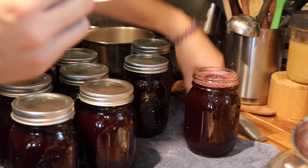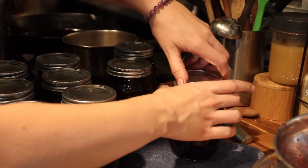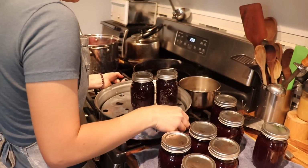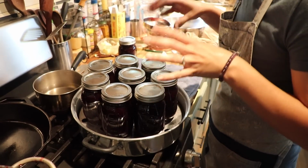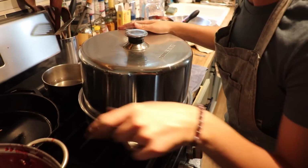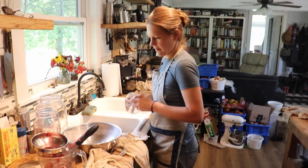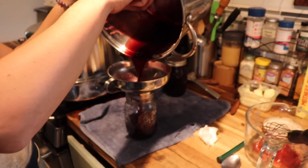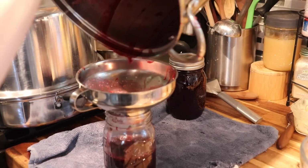No! Oh, what a shame. You can only fit, I know, I knew that. I actually have some more in there, so that'll be a couple more jars. Another jar. We'll just have some. Eat immediately. Oh darn. Not even a pint. Alright, we will eat it.